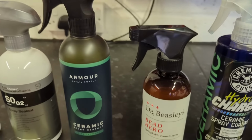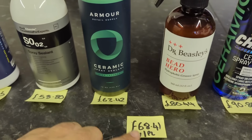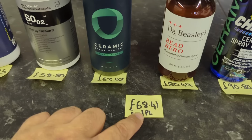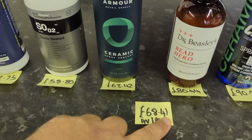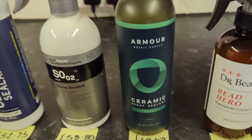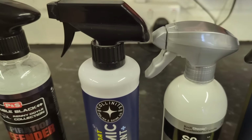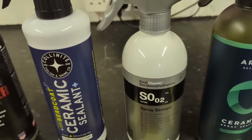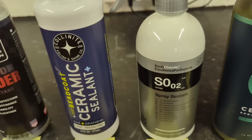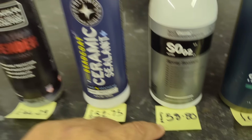Next up, Dr. Beasley's Bead Hero, £80.44 per litre. Average price per litre of all of these products in the test, £68.41. So we're now below average. Next up, the American Armour Detail Supply Ceramic Spray Sealant, £63.42. Next up, Koch Chemie. This is a non-ceramic one, if you like, but still a spray sealant. SOO2 spray sealant, £58.80 per litre.